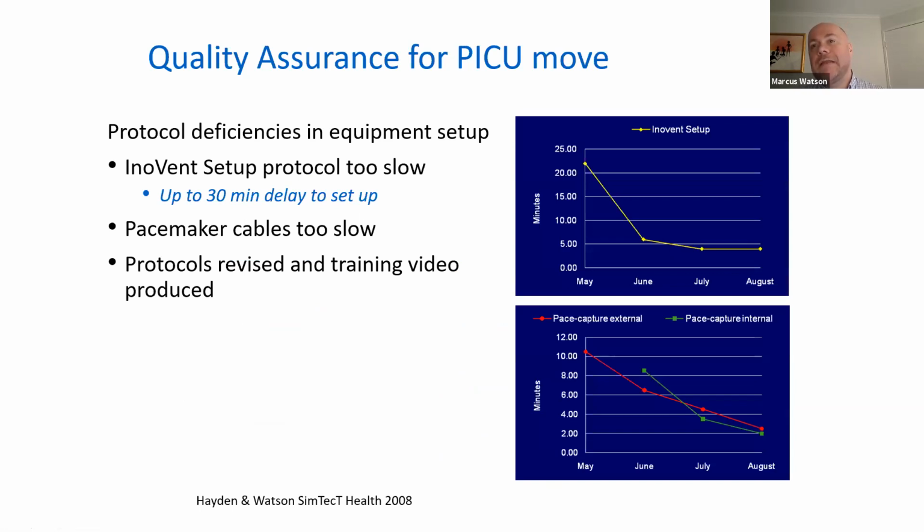The setup of the Innovent, this is used during a cardiac arrest to help oxygenate the children. They went from a 22-minute setup within months down to below a 5-minute setup, and by the time they got to the Mater, they got to a 2.5-minute setup. The same for the pacemaker cables. So again, we need to link the system of delivery to the system of training, and we need to introduce measurements at all levels.